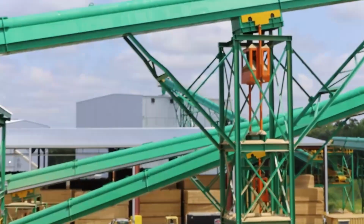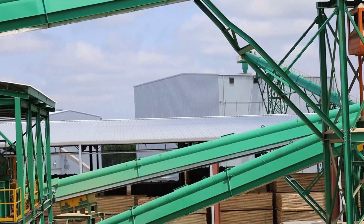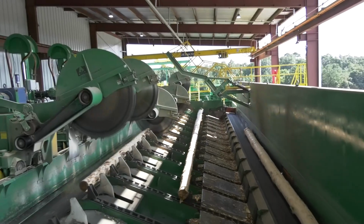On our chip production, a typical mill is going to make about a ton of chips per 1,000 board feet. That's just a rough rule of thumb. Say a mill that's generating 500,000 board feet in a shift is going to make 500 tons of chips in that same shift. And a typical truck might hold 22 tons or so. It's incredible how much residuals come out of the logs.